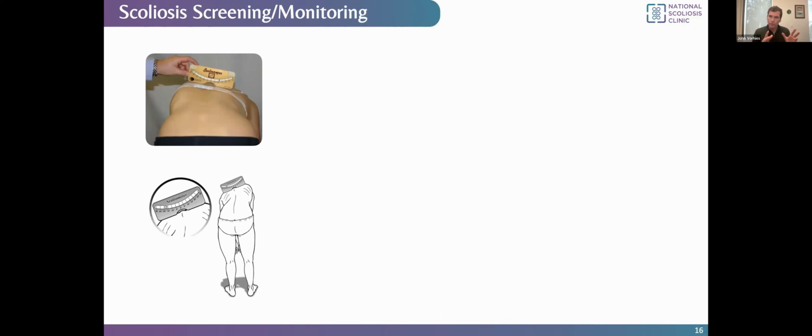So this is the scoliometer, and many families on this webinar have probably seen this before. It's a very simple device. It essentially functions like a carpenter's level. You have a child bend over who you're evaluating for scoliosis, and you're really looking at a tilt in their rib cage. You put this device on, and it has a little ball that falls along an arc, and it tells you how many degrees of curvature.